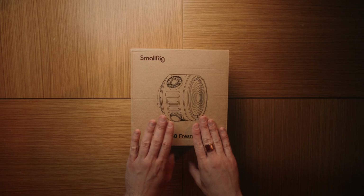And by the way, there is another great attachment for so many uses that isn't a softbox, and it's called a fresnel lens.